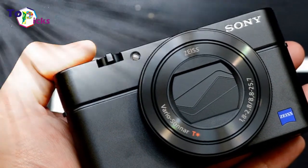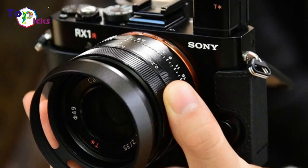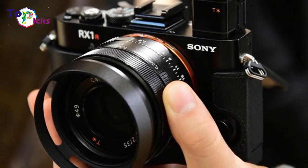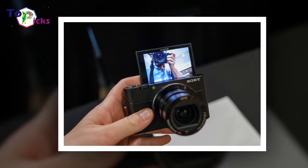You also get an SLOG 2 option and far better rolling shutter performance than the Mark IV, although there's no mic port, so you'll have to use a mic and an external recorder, or your phone, if you want to improve on the quality of the camera's microphones.